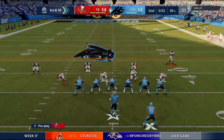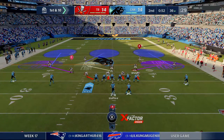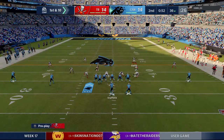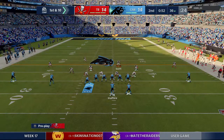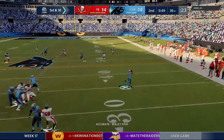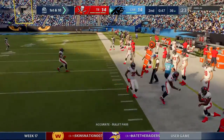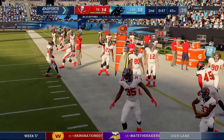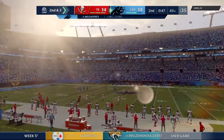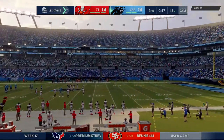So from the 36 now, 1st and 10. Here we go. From the gun, here's Stafford. Gets this to his running back. It's Christian McCaffrey. And he'll be out of bounds after getting this one across the 40. Give him 7 on the play, and that'll bring up second down.